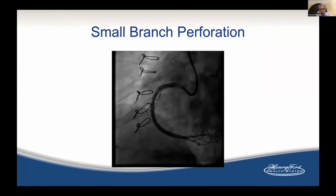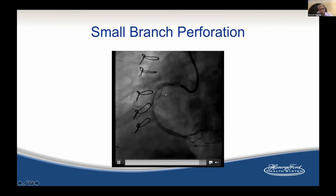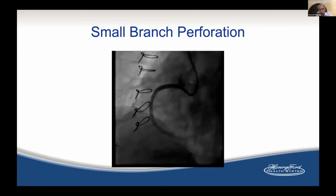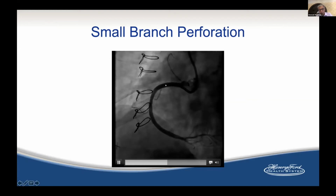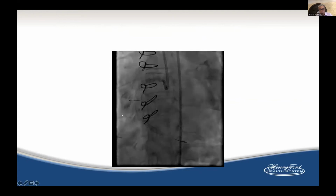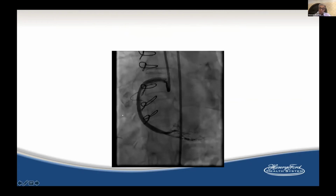This is an RCA CTO where we actually severed 2 marginal branches. The patient developed ST elevation in V1 and V2. It was a clear picture of RV infarction. So what I did, I went back and wired this and got a little bit of flow and wired the second branch, and tried to dilate the second branch blindly. We dilated again here. I used a 2 millimeter balloon, and if you look here, this is a hematoma over the RV.